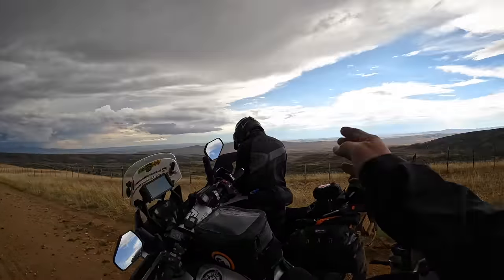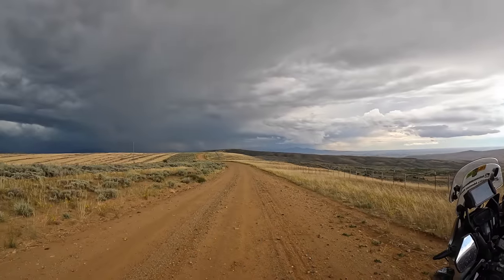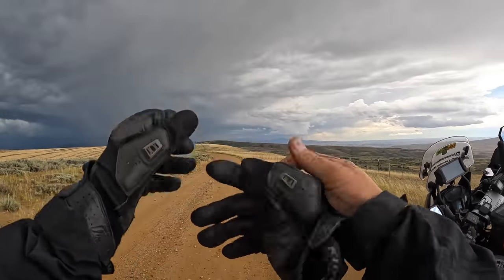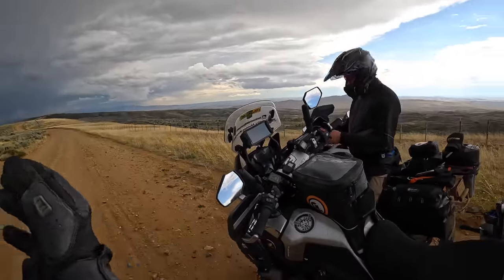Alright, so the storm has moved from there all the way through about where we need to go. So we're going to start crawling that way, and hopefully by the time we get there, it'll have moved through. Took us probably, what, 20, 25 minutes? Something like that.